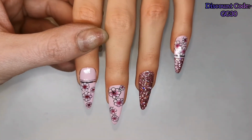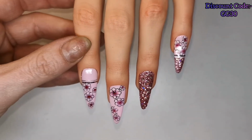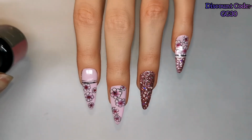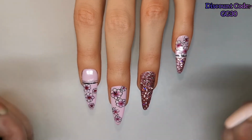So there we are, guys. That is them all done. Cute little floral design using Madam Glam's new April Gel Polish Collection. Just to recap, the name of this collection is Glamour Fame Power.